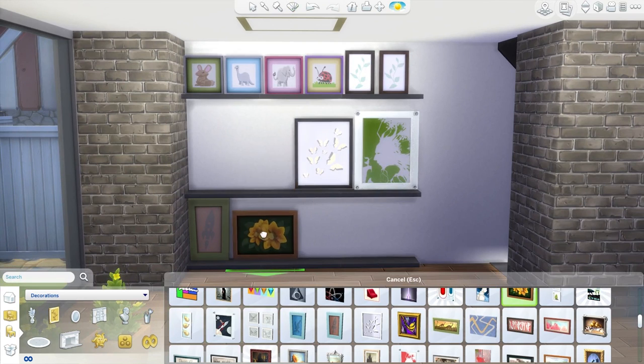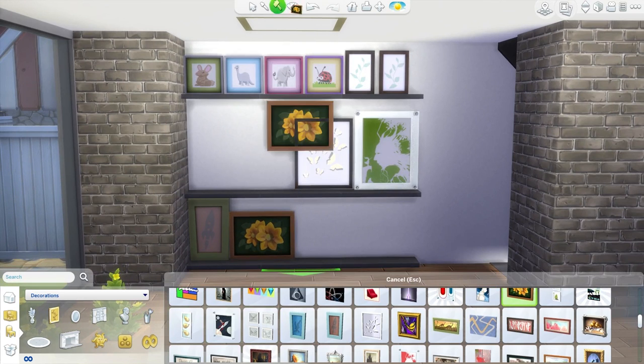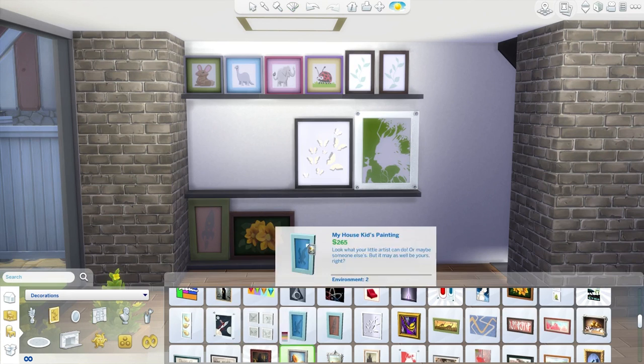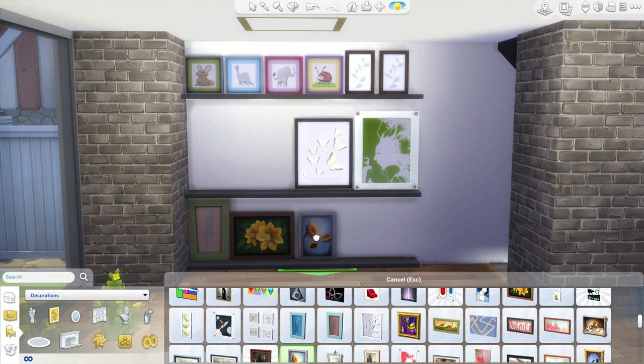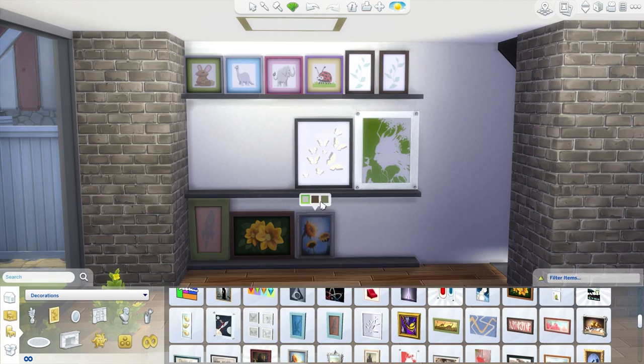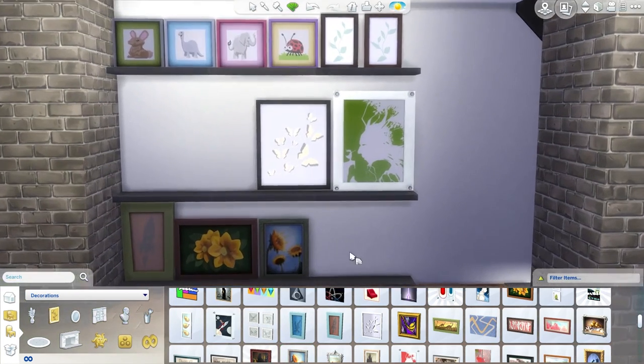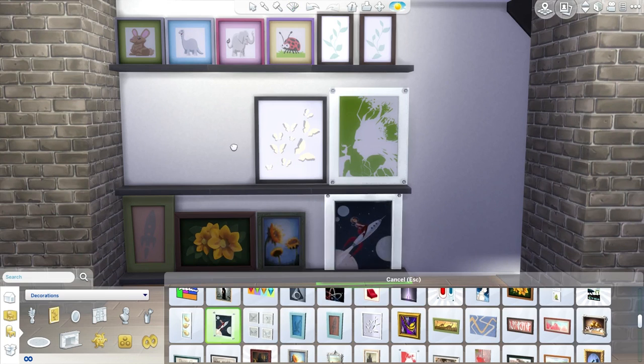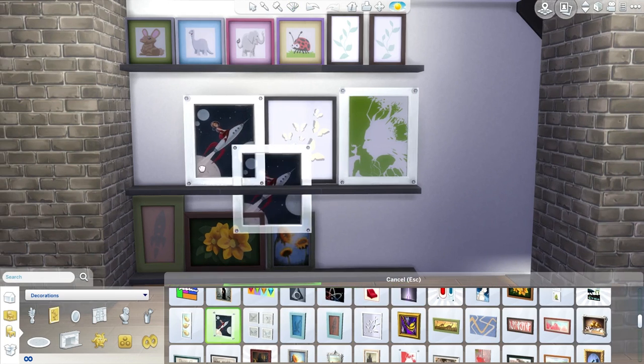We should also have the sunflower painting in somewhere. Or not sunflower, yellow flower. Yeah, so we'll go with that one. This is the sunflower painting. We'll put that one there. And go with... let's go with green. For something a little different. Ooh, how about this one? This one will go right here.